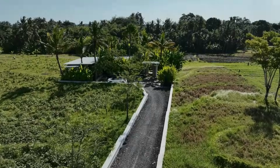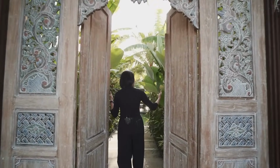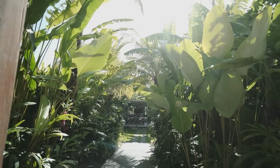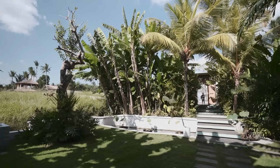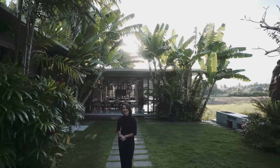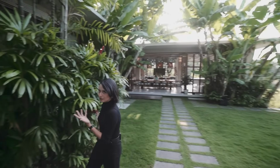So here you have your carport and your main entrance, and the moment you swing open the wooden double doors, you have this to welcome you. Truly paradise, is it not? So you have a few steps going down, you have a pond over here, and then a pathway leading to the main house, as well as a garden. But first, let's check out what's on the left side, at least from your perspective.